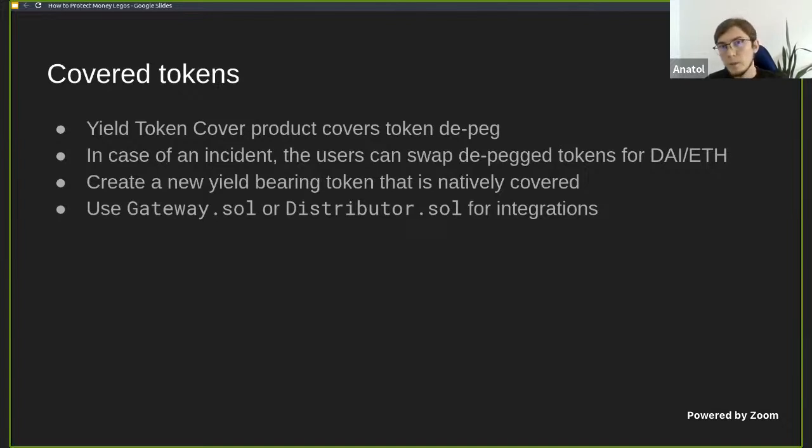So the idea would be to create a token that supports this natively, with the cover built into it. You wouldn't have to get the token from one project and then get insurance from another. You'd have just one stop where you can get a natively covered token and use it, swap it, or do whatever you want with it.